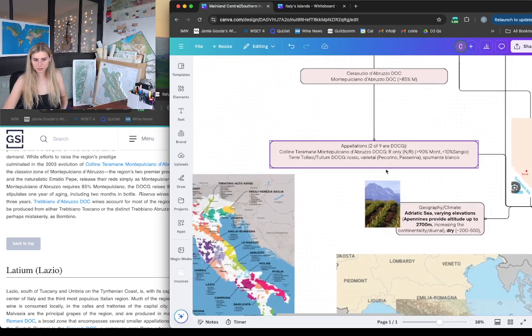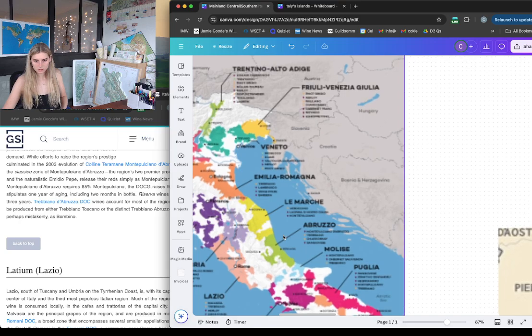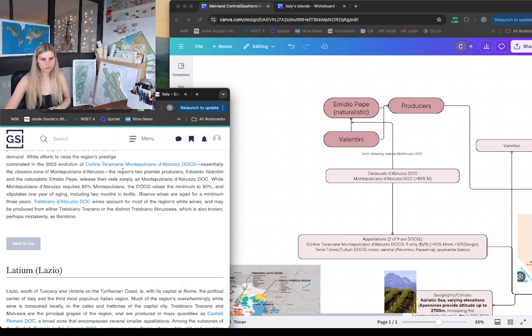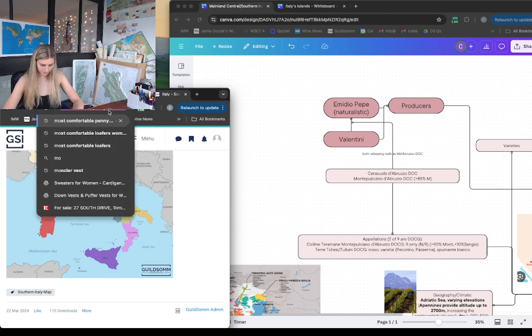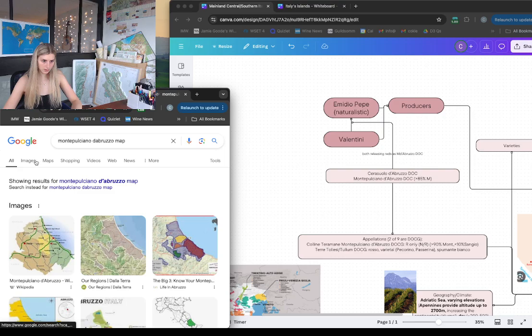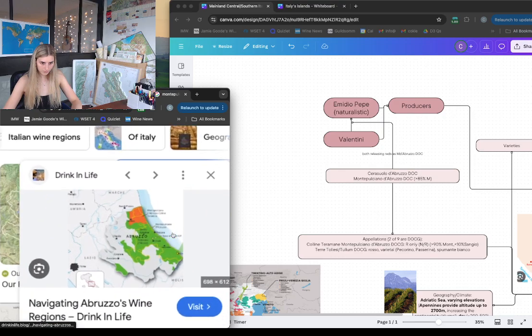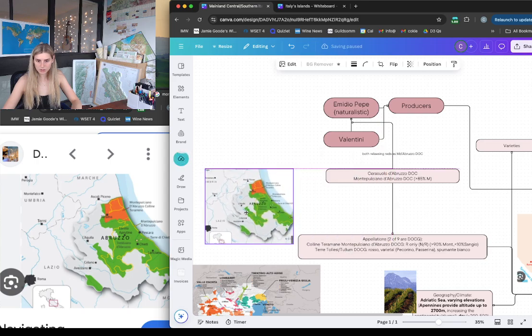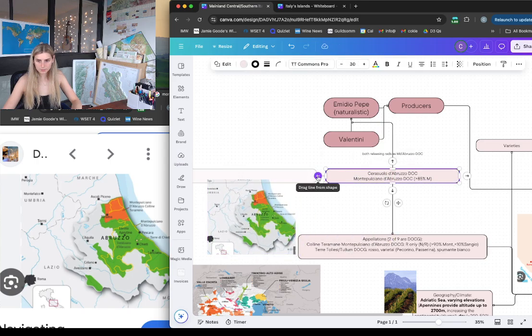This isn't really the best map for showing us what's going on, but we have the Montepulciano d'Abruzzo area and then the Classico, so it's a smaller zone. That's the heart of it. Now I need to pull up the map. You can see this. Likely this orange area, which is smaller and has the DOCG rights, is better for wine production. So I might even go like this.